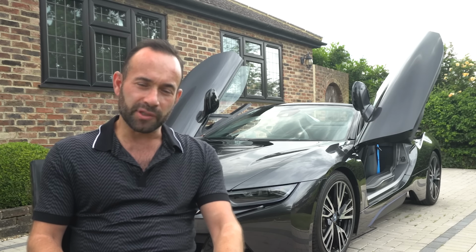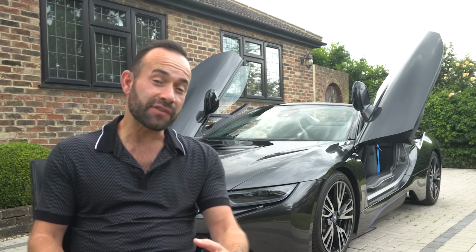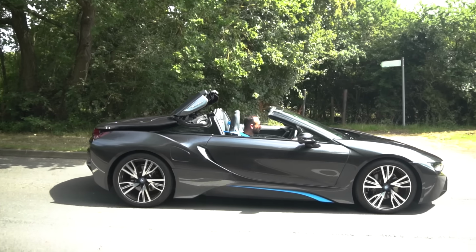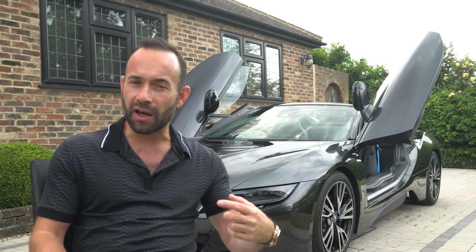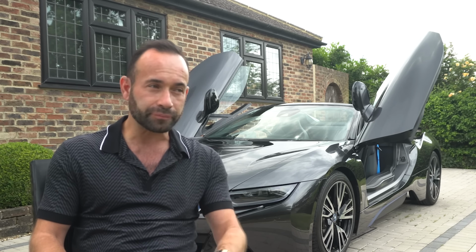BMW i8 Roadster. It looks like a supercar, and I think it transforms the BMW i8, because with the roof down, it's a lot more fun. We drove with the roof up and it wasn't fun. So what makes this car fun is having the roof down. So well done BMW for chopping off the roof.